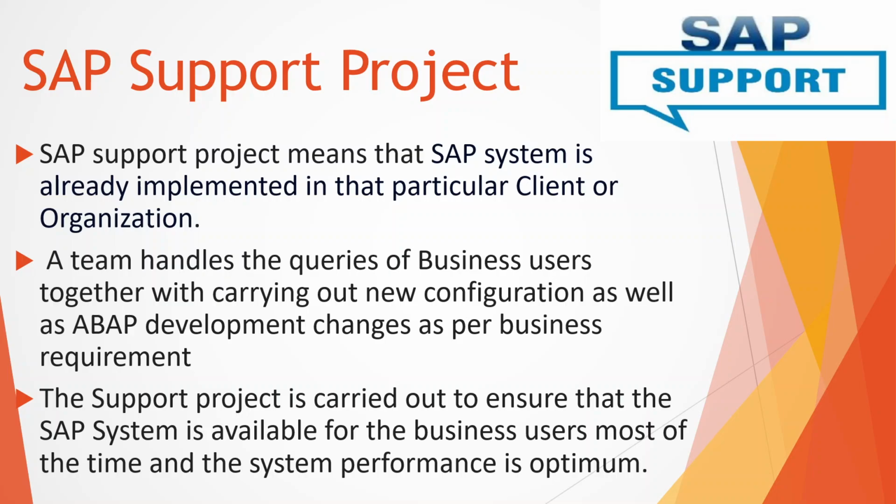So what is a SAP support project? First let us understand. A SAP support project means that the SAP system is already implemented in that particular client or organization. A support team handles the queries of business users together with carrying out new configuration as well as ABAP development changes as per the business requirement. That means the system is already live, and since it is live, you need to ensure that the system is running fine, does not have any issue, and if any new requirement comes up from the business user side, whether on the technical side or the functional side, it needs to be taken care of as per the business requirement.